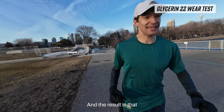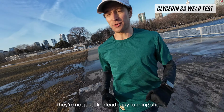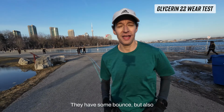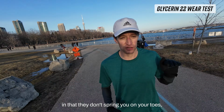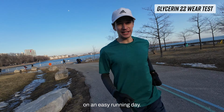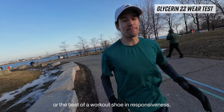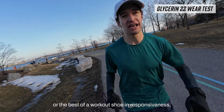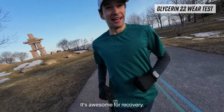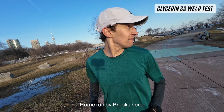And the result is that they have a good amount of bounce and responsiveness. They're not just like dead easy running shoes. They have some bounce, but also they're not workout shoes in that they don't spring you on your toes, which is something you don't want on an easy running day. So it's like the best of a super shoe or a workout shoe in responsiveness, but also a ton of cushioning. It's awesome for recovery. Okay, I'm a fan. This is much better than the 21s. Home run by Brooks here.